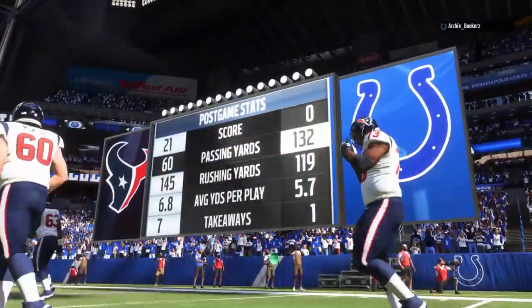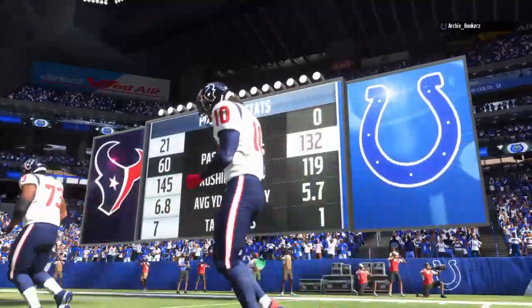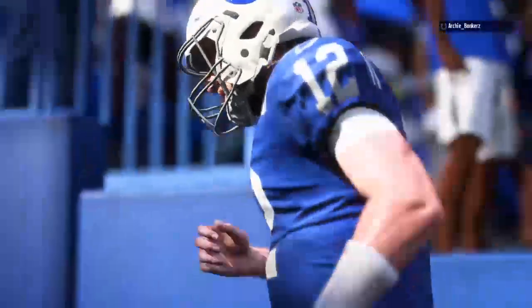So for the Texans, hey, they finish a perfect month of September as they move to 4-0 on the new campaign. And they'll head back.